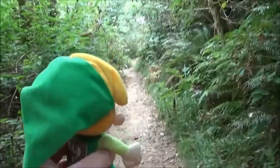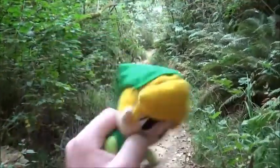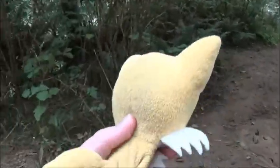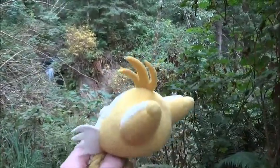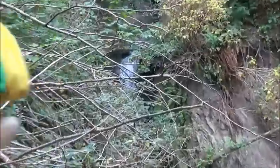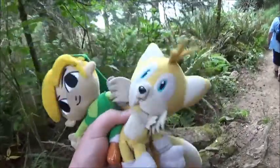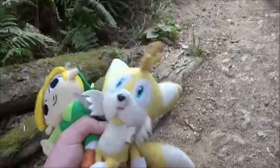Is that an ocean down there? That means it leads to the beach. Let's go. I hear water. And water means a waterfall. Look at that. That is nice. Wow. Cool. Now I hear the ocean, which means we're going to a beach. Come on. Okay.